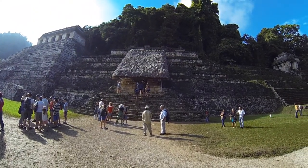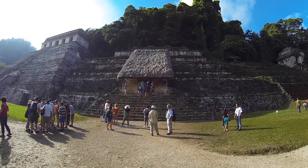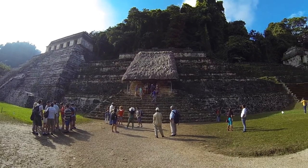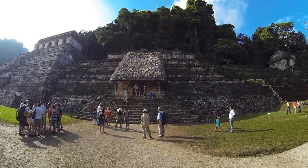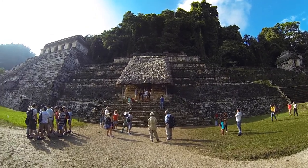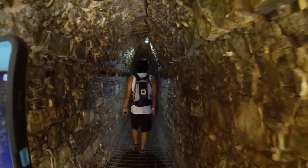So this is the tomb of the Red Queen. The door was hidden, and the original archaeologist who was here, the local, she started removing the casing stones and found the door, which led to the tomb. We'll go in there in just a second. Well, that's good. Nobody's getting here. He's going by himself. Exactly.